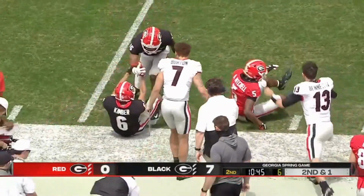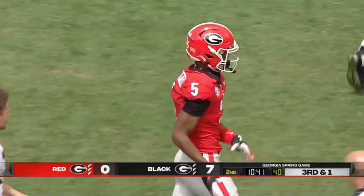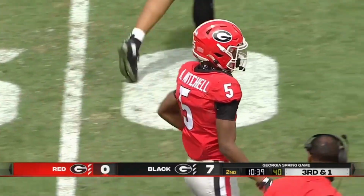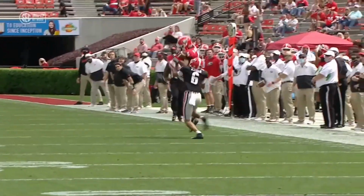That one was on the money, but incomplete, trying to find A.D. Mitchell. He's got an interesting recruiting background. Didn't play his senior year. Wanted to be ready to play once he got to campus, formerly an Ole Miss commit. And again, going for that back shoulder throw to A.D. Mitchell. We saw one on the money.